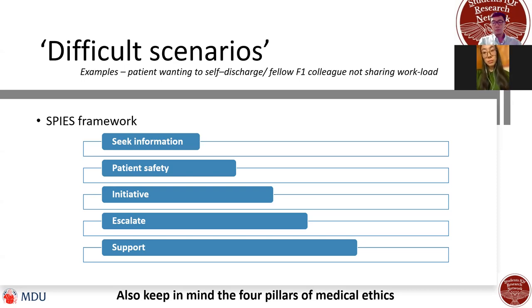So senior support is something that, if you said I would call my seniors, shows that you know that there is senior support and you recognize your own limitations and don't work beyond your competency. And that again shows that you're a safe doctor. And finally, support from a senior, support from a fellow colleague, support from anyone. And always keep in mind the four pillars of medical ethics: beneficence, non-maleficence, justice, and autonomy. Sometimes you'll get ethical scenarios as well, so those will come in handy.